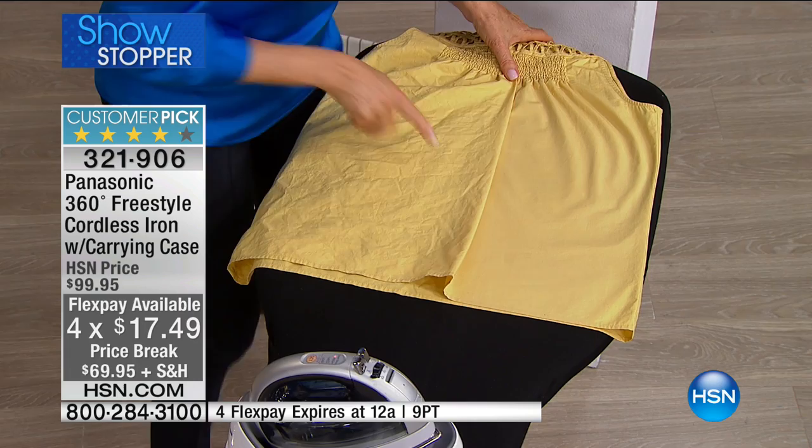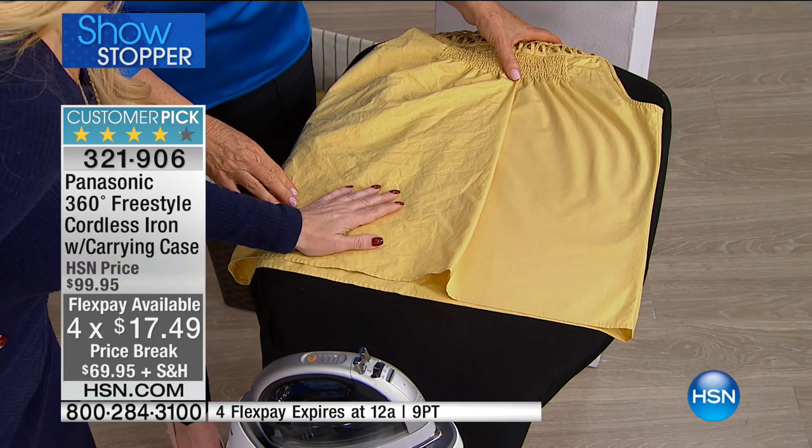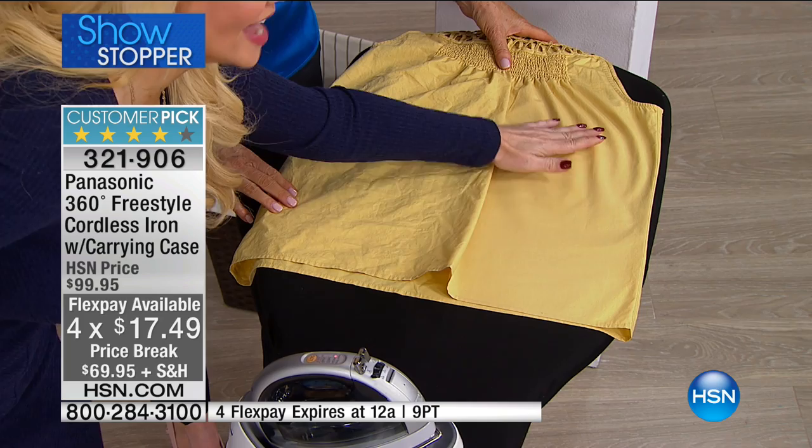Look at the difference there. Look at that. That's phenomenal. And I did that while I was talking to you. And I mean, this is cotton. It so is. We all know there's nothing more wrinkly and harder to iron than cotton. With a few passes, we got this flawless look.